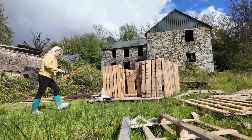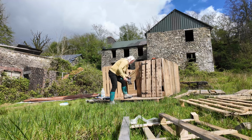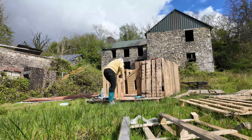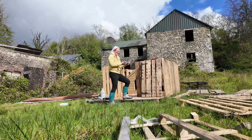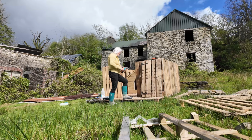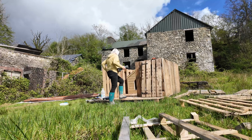Right. Unfortunately, Reese has got the jigsaw with him. So multi-tool it is. Just hope I got enough power. Wood's not very strong, so I guess it'll be fine.